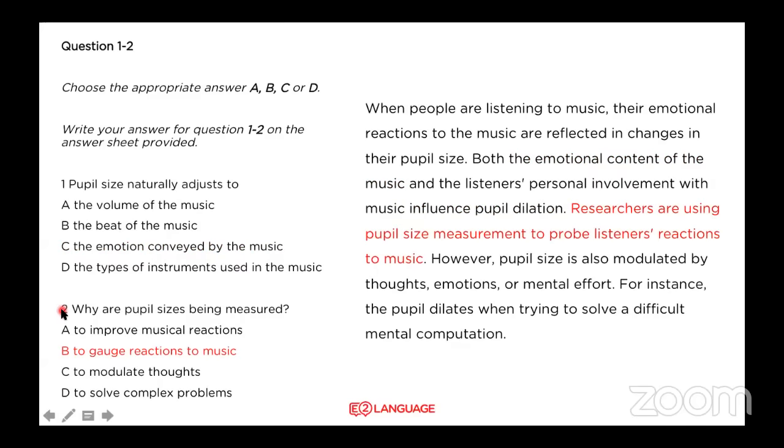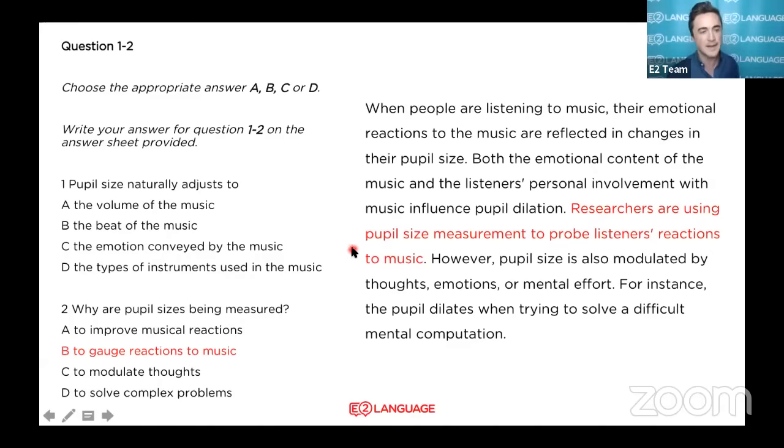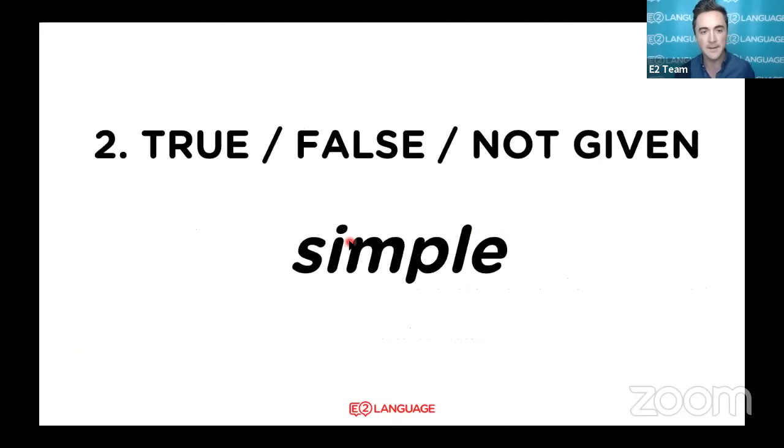Why are pupil sizes being measured by the researchers? Well, researchers are using pupil size measurement to probe listeners' reactions to music. To gauge, probe reactions to music. These two say the same thing, but in different words. Cool. So if you had C and B, please write that on your answer sheet. Number one, C. Number two, B. We'll move on to true, false, and not given.